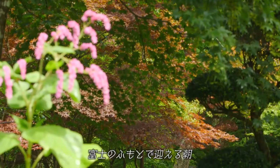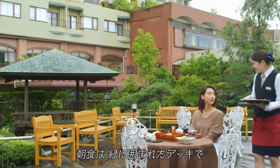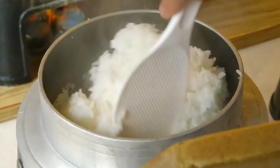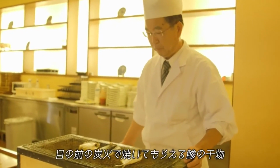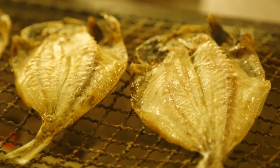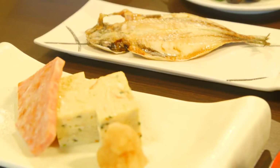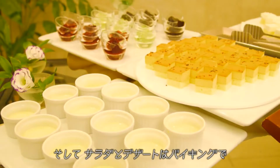Morning at the base of Mount Fuji. Enjoy breakfast on the deck, surrounded by green leaves. Rice cooked in a pot. Dried horse mackerel grilled over charcoal before your eyes. It's a Japanese table meal in which each dish has been carefully prepared using local ingredients. You also can choose your salad and dessert from the expansive buffet.